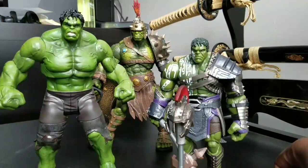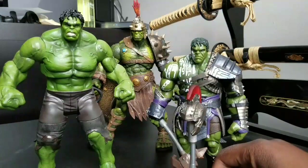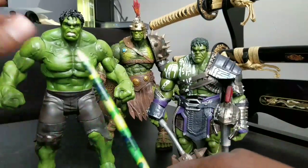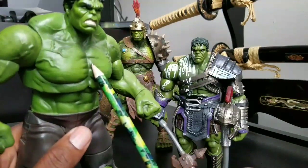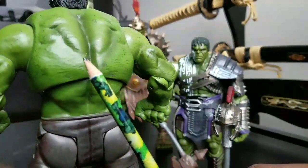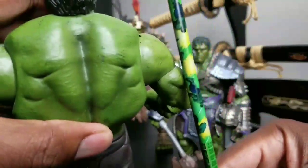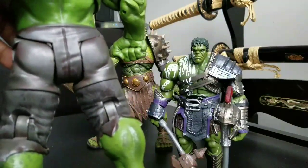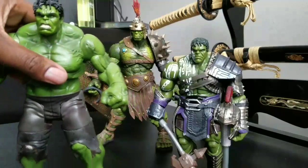The next category we have is aesthetics. Let's take a look and see how detailed each of these figures are: paint apps, and all that good stuff. So with the movie Marvel Select Hulk, he's got some nice shading in between his pecs, if you can pick that up on the camera. Pretty basic, but not bad. It's good for what he is. In the movie, he's very close. Nice shading in the pants. Yeah, it's a good job.